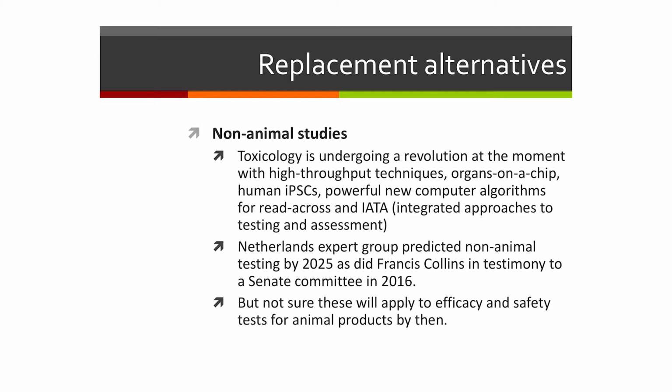So non-animal studies. One of the things that I'm surprised by, but gratified by, is that I never thought in my career I'd be able to say that animal testing could be eliminated. But in 2016, Francis Collins, the NIH director, told the Senate Appropriations Committee that he predicted within 10 years we would be doing most drug studies and drug safety evaluations in non-animal systems. I'm obviously gratified by what he said, but I'm really very excited by the technologies that are coming on. Now that's different from what we're talking about here in terms of sterilants and contraceptives.